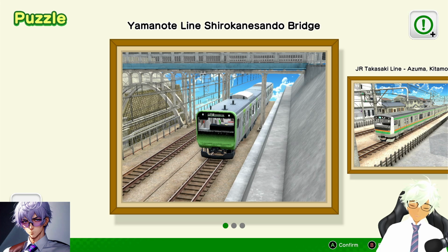I am a person who is a train enthusiast. I ride a lot of trains in Japan, and I like to own certain models, Engage versions of the trains and Plarail versions of the trains. And pretty much a lot of these are the major trains in Japan.